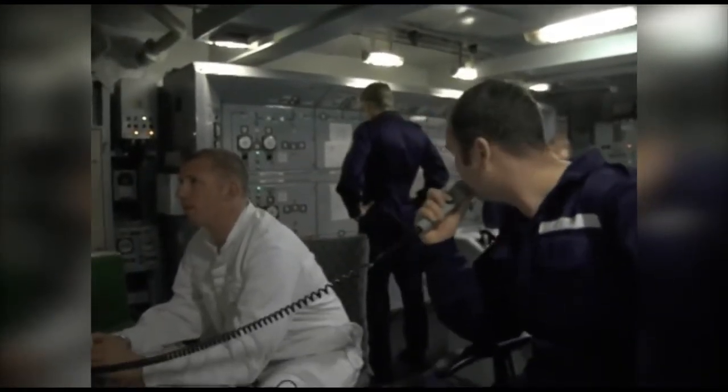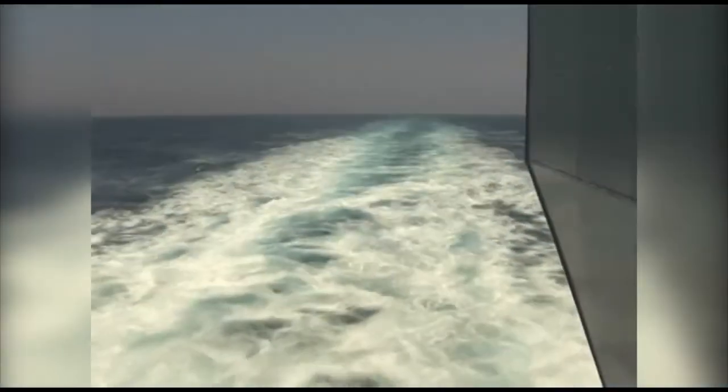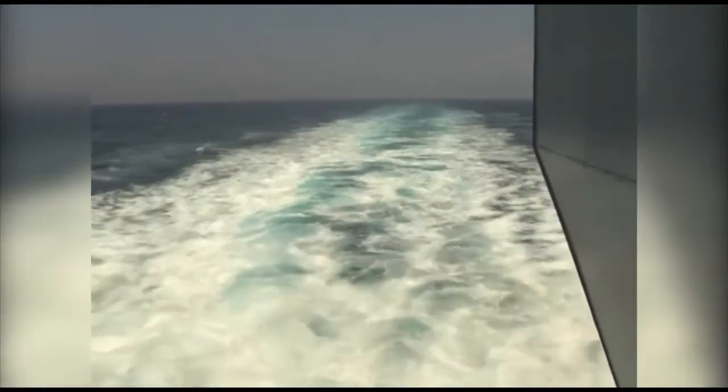4 marinized versions of the same turbines that powered the supersonic Concorde jets push the Lusty through the waves. They allow her to reverse course and change speed quickly. The engines are quite quick to react and can get us up to speed pretty quickly.